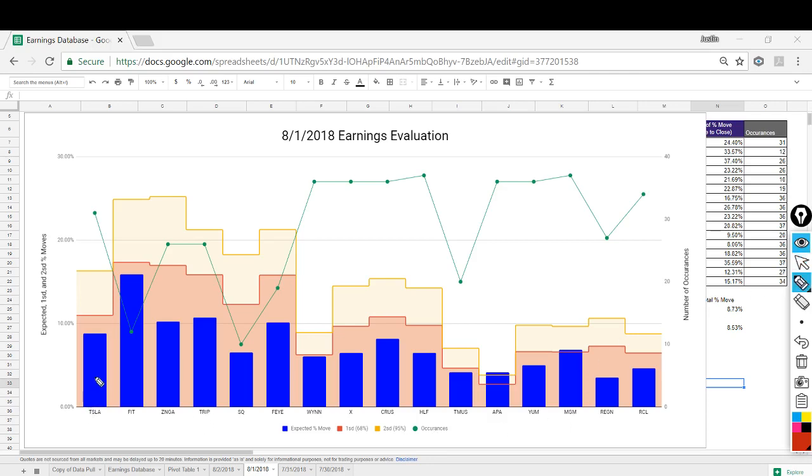What this is doing is, these blue bars represent the expected move. When the market makers price in the move, we calculate how much that expected move is going to be as a percentage. The red step graph is the one standard deviation move of all previous earnings events, and the yellow is the two standard deviation move of all past earnings events.